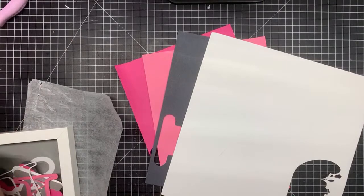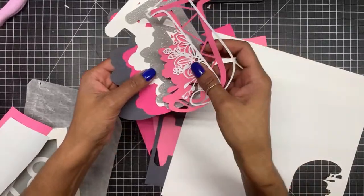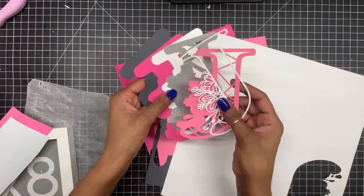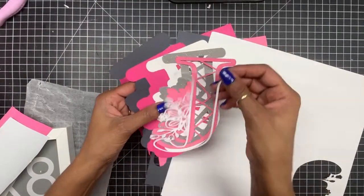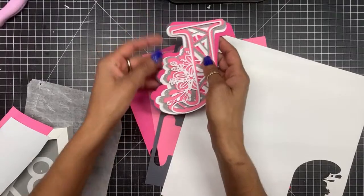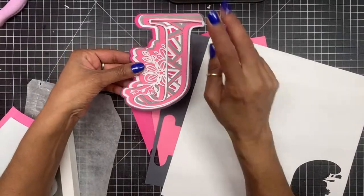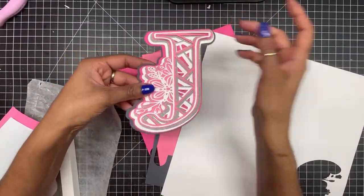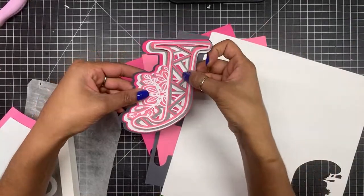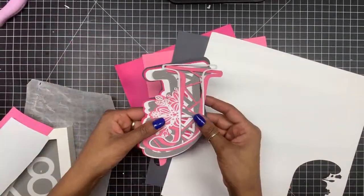This is the cut file that I'm using, and it is called a layered monogram. And this cut is gorgeous, guys. It has 6 layers, or 5 layers. Once you put it together, it is gorgeous. And then you have that flower overlay. Oh my god, it's gorgeous, guys. But what I'm thinking of doing is using some foam tape, which I forgot to get. I need to get that because I want to pop all of this up so you have a 3-dimensional monogram. So there goes my cut.